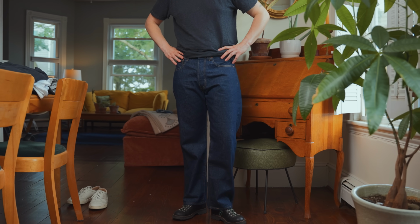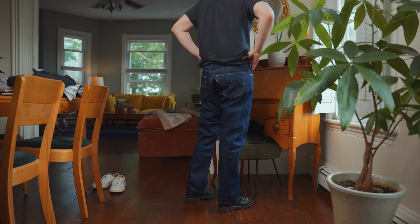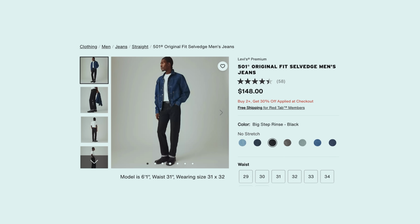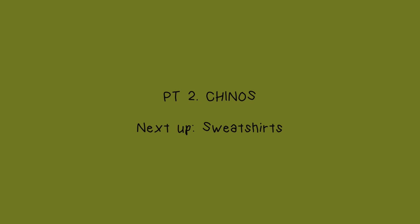But honestly, I'd probably go Levi's Premium or something like that. Selvage you can get for like $100 from Levi's, which is pretty good stuff. And you get kind of the iconic red tab, the arcuates in the back, so that's why Levi's is on the list.